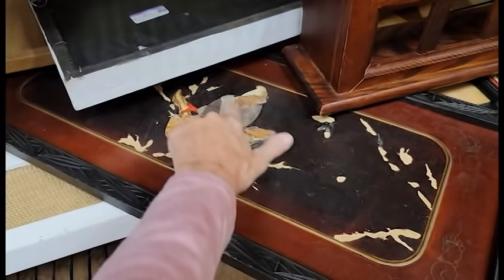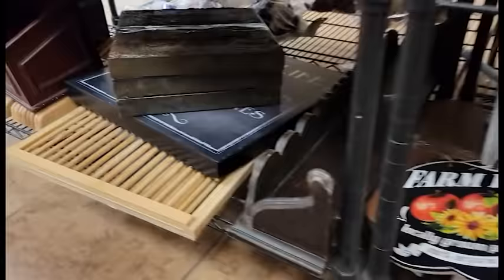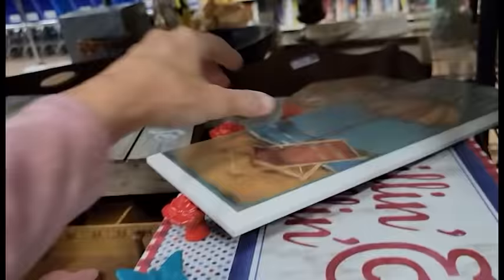Farm fresh, locally grown produce. This is a shame. This would have had all of these little shell pieces and stuff, and it's gotten completely demolished somewhere along the way. That's a little bit sad. And that didn't happen on the shelf, so honestly, that really should never have made it out to the shelf.